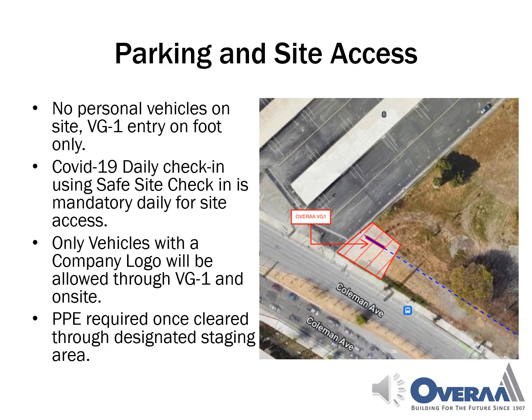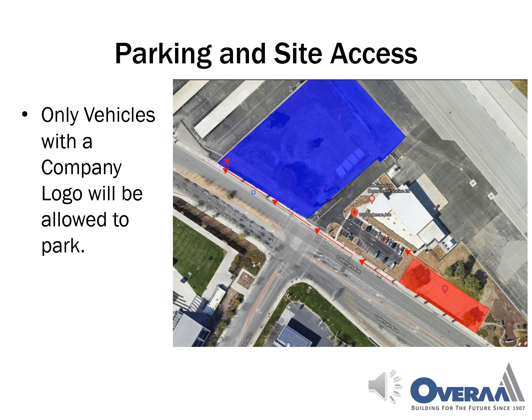The designated staging area is where OVRA will be providing shade and break areas. Only vehicles with a company logo will be permitted to park at the parking besides ARFF.